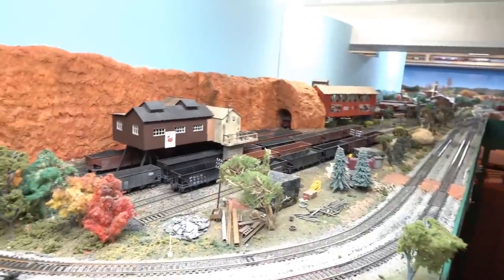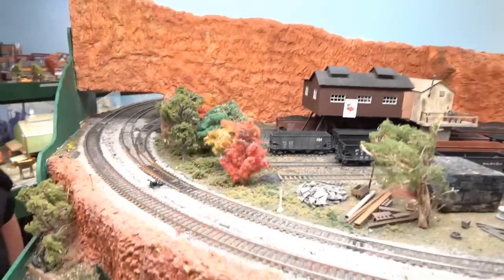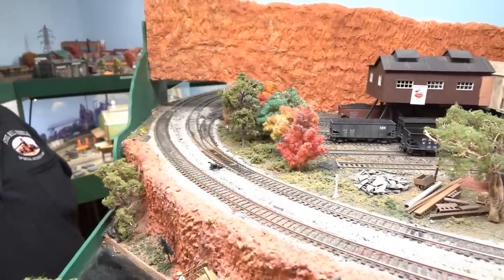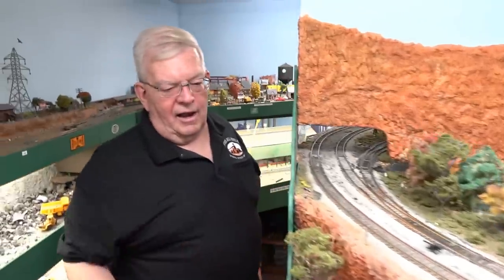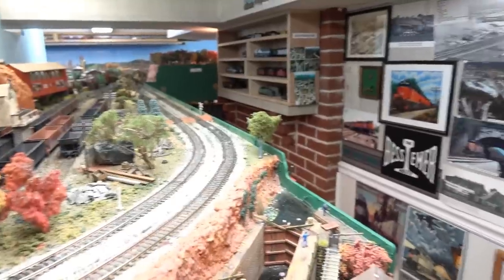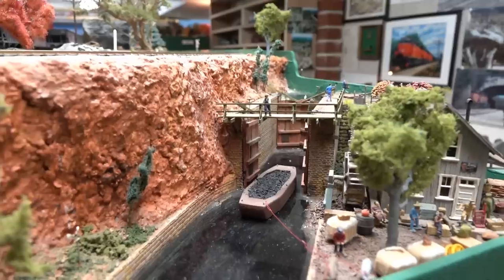The canal did go through Greenville. It was one of the big reasons for Greenville's growth in the 1840s when the canal arrived here. It was gone by the 1880s, but I wanted to include a little segment of canal here, and I liked the lock, so I built a lock and a boat of coal coming through, a barge of coal. I'll just lower this here so people can see.